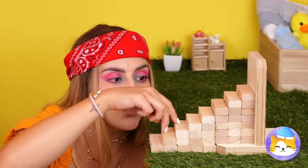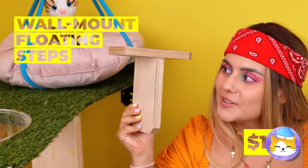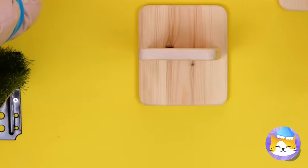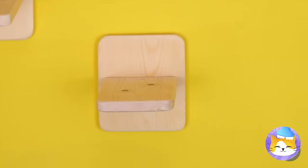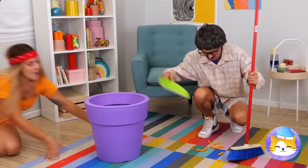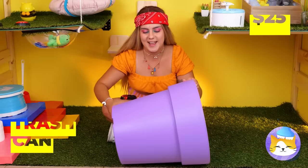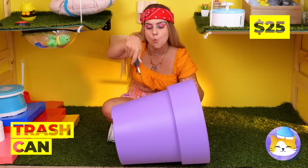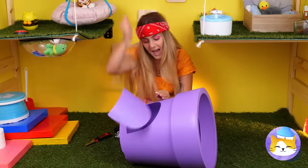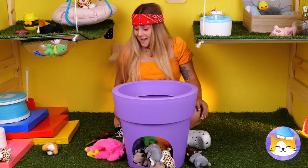It's a bit too small to be a staircase. But we can still use the base attached to the wall, and we've got stairs after all. Hey, you're not using this giant bucket, are you? Thanks! Huh? Now that we've cleaned it out, we'll cut out an opening. Huh, what else do we need? How about more toys?